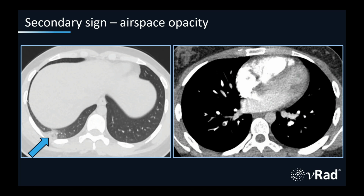And sure enough, here's the follow-up chest CTA showing the PE in the right lower lobe. So in this case, the only sign was airspace opacity.